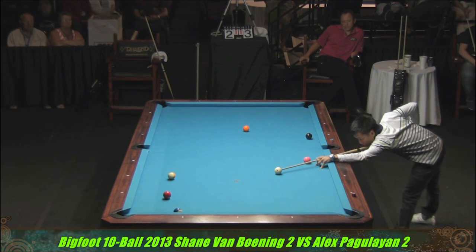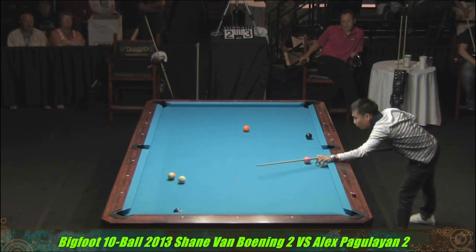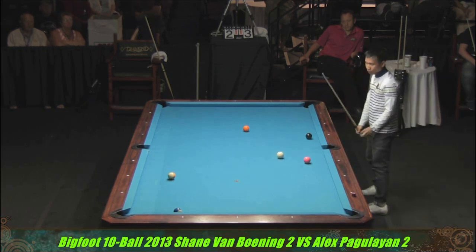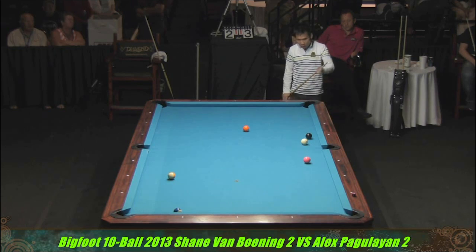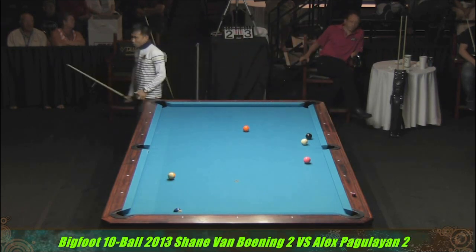See how close Alex cues up to the cue ball? I love it. Shane does as well. He knew it. Man, sure did, didn't he? He knows where he's going to land.